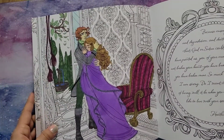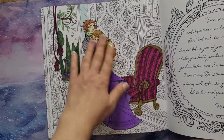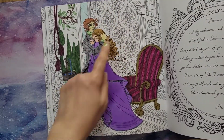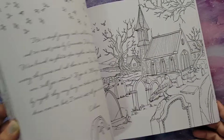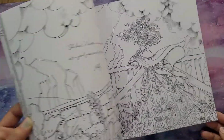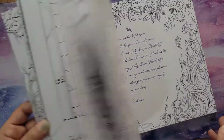I started coloring this one a long time ago and I gave up. This part I'm good with coloring, but then when you get to all this stuff in the background, like the wallpaper and the floor, I'm like, oh, I did all the fun stuff. I don't want to do all this boring background stuff. I like this peach though. Maybe I might do that one.